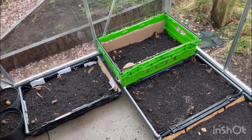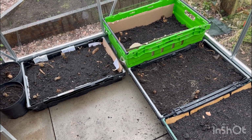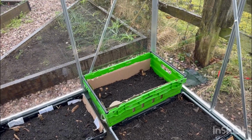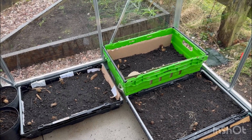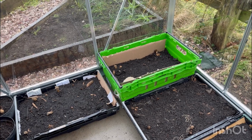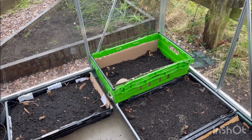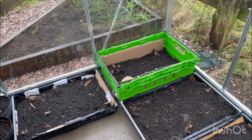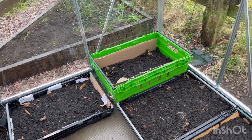So what we've done is got these really nice bale arm crates. So they're used bale arm crates. You can get them online, a couple of quid each. Use the shallow ones and a deeper one for the bigger dahlia tubers. We've put a layer of cardboard in the bottom just to stop the compost from falling out, and then we've nestled them all in, given them a drink, and we will leave them to it, and hopefully we'll get some nice pre-sprouting. And then that means that the plants will get really big, really strong, doing really well. And then once all the risk of frost has passed out here, we will get them out.